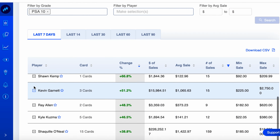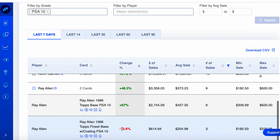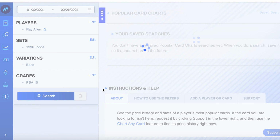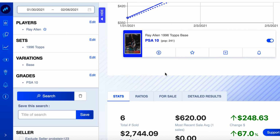All right, let's go to Ray Allen. Topps base, Topps Finest. What's with that? Why did that go down too? I bet it's gone back up since, or at least they're listed. Let's go to the Topps base, pull up the chart for Mr. Ray Allen. Only 241. Started the week at 371. Now it's at 620. Let's eBay it.